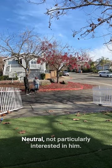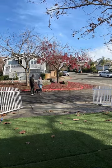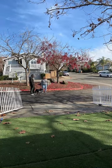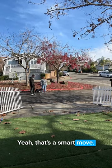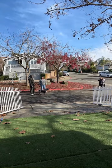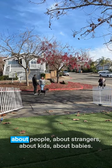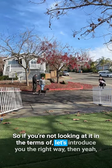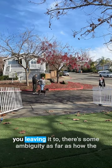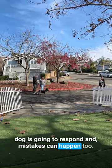Neutral. Not particularly interested in him. My daughter just had a baby 3 months ago. Oh, congratulations. Thank you. They wouldn't even let her around him. Yeah, that's a smart move. And I wouldn't either. You want to manage the interaction so that they feel a certain way about people, about strangers, about kids, about babies. If you're not looking at it in terms of introducing you the right way, there's some ambiguity as far as how the dog is going to respond and mistakes can happen too.